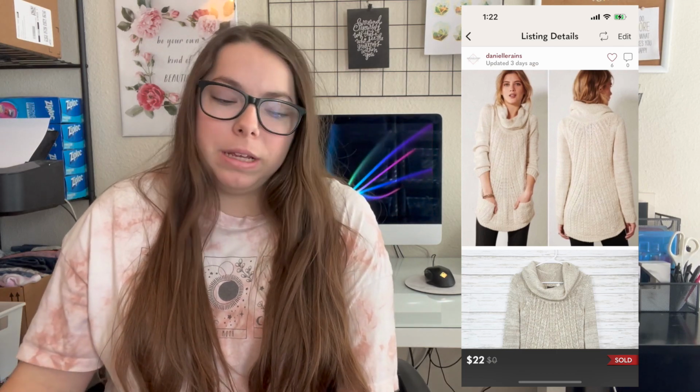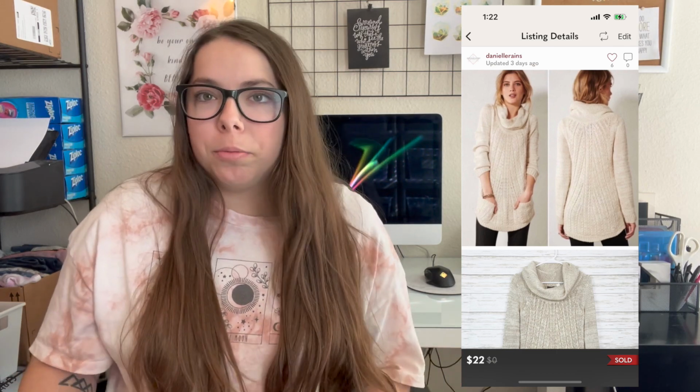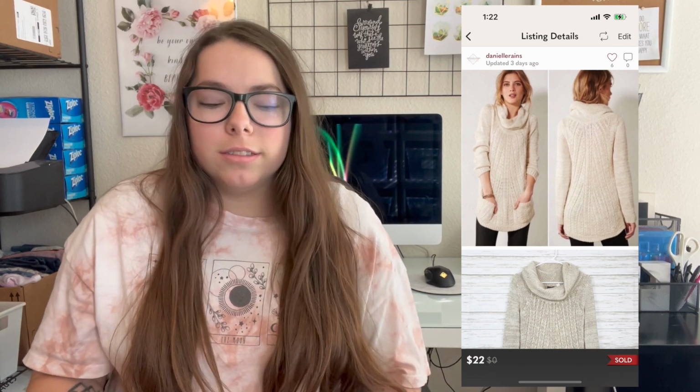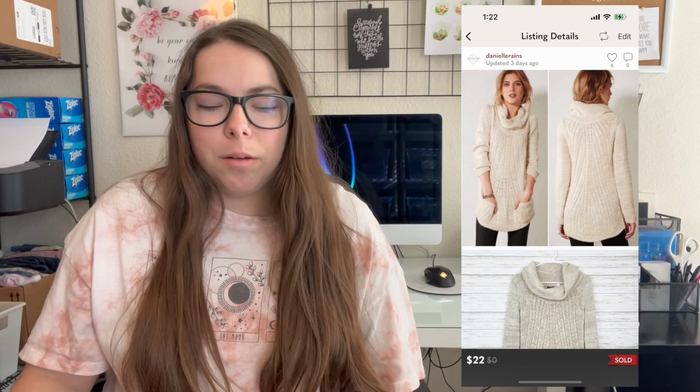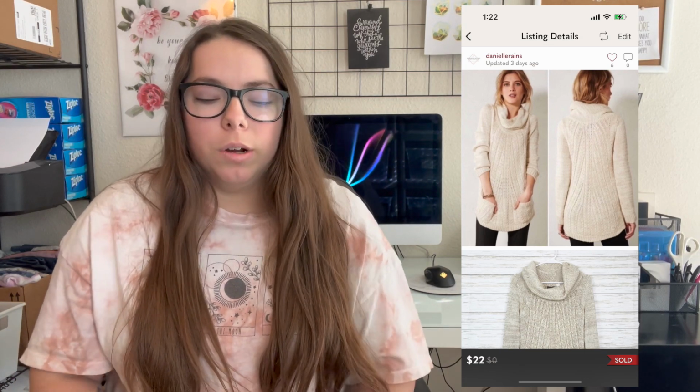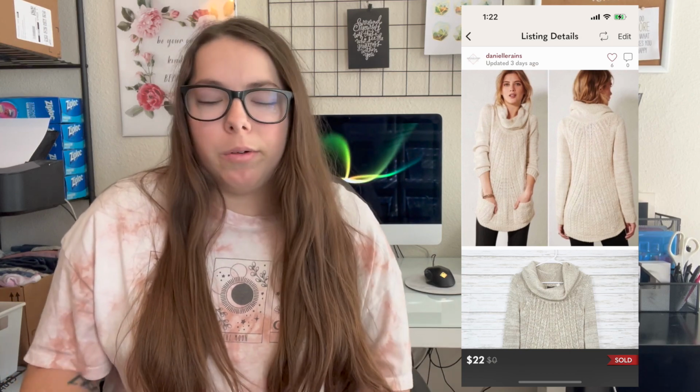Like I said before, Anthropologie doesn't sell as much as it used to. And I just feel like I don't know if I'd pick this up again. Probably not. It's just not an amazing piece. So it's an okay sale, but I wouldn't pick it up again.